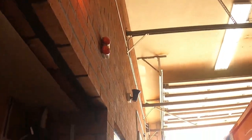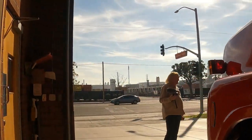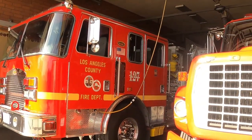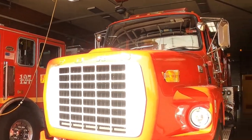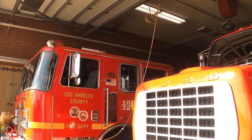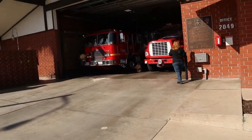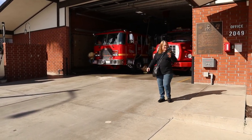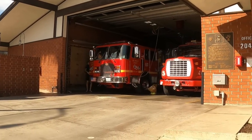Red light's on. I think they're getting ready to move on out. Four red lights on, and it would be 25 seconds. We're getting a tour of the fire station, and they got a call right as we were there. So the guys are getting ready to go. We get to watch them head on out.